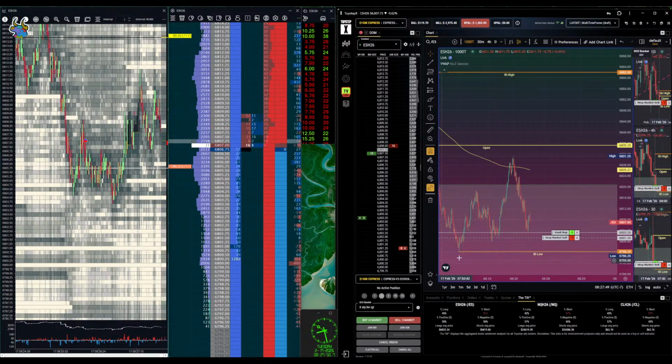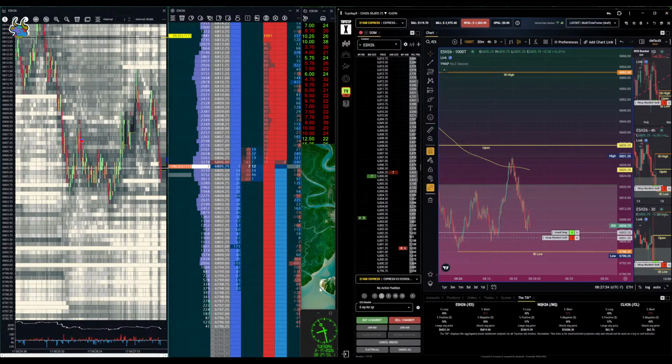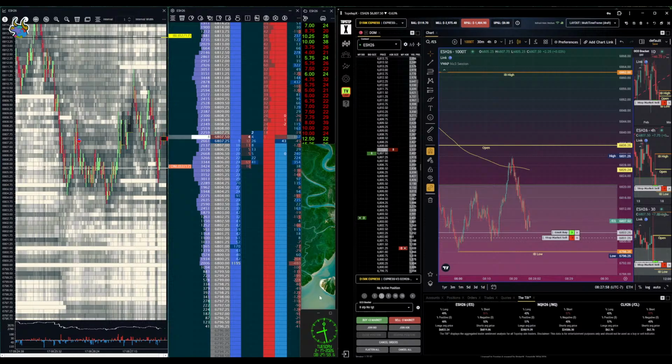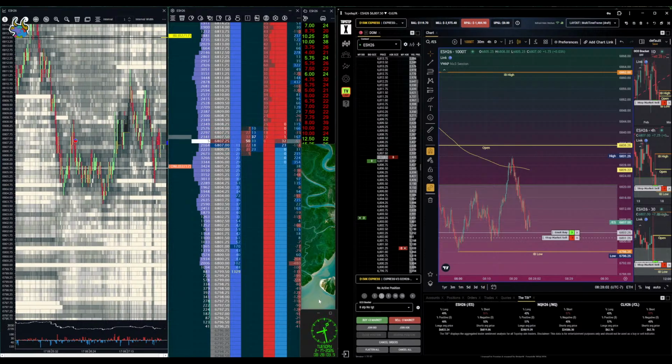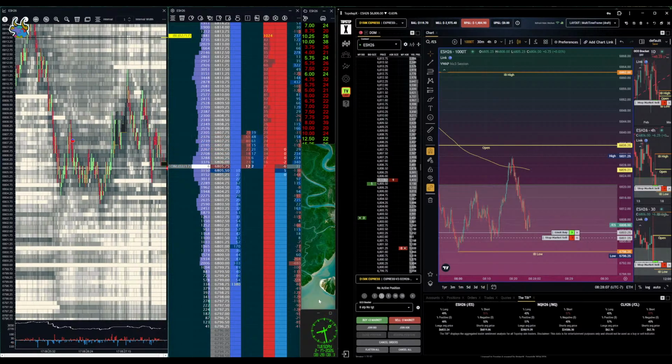Crude new lows of the day there, 62.21. Last trade, 62.18, new low of the day in crude oil. Initial balances, Hogue, coming up in about 3 minutes. Do you think we can call it? Do we have initial balance highs and lows set? Should we wait a little bit?